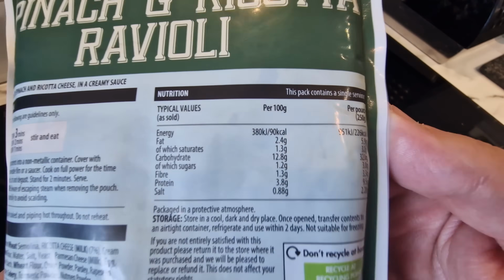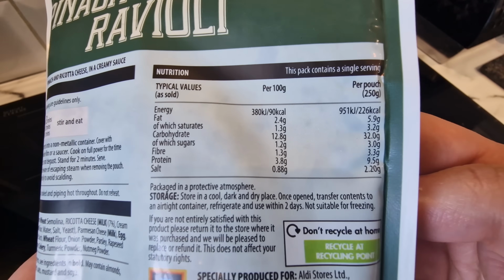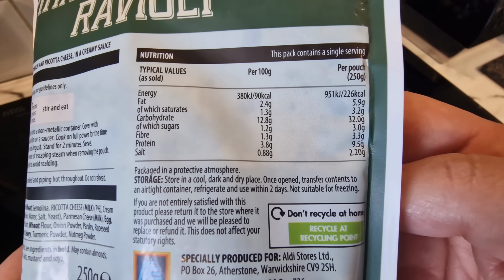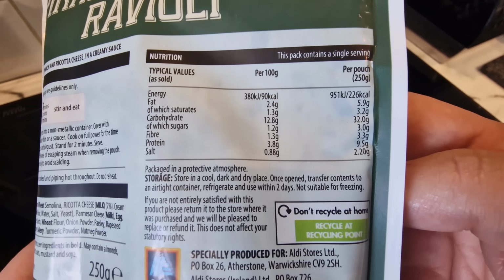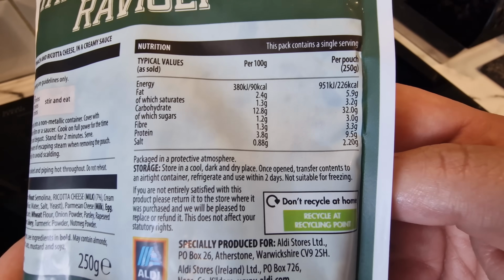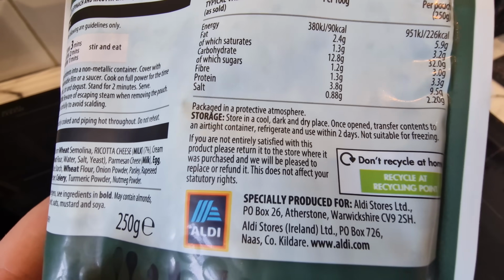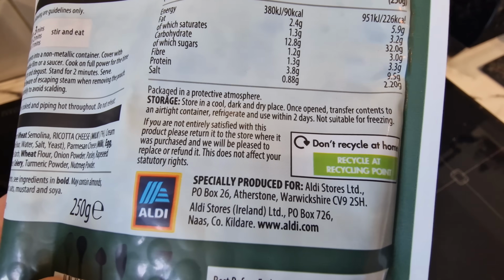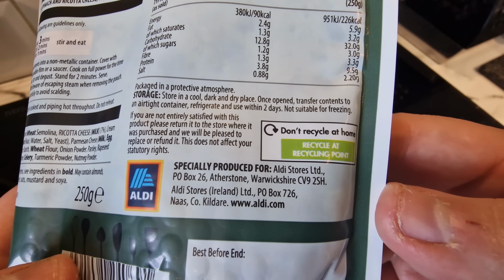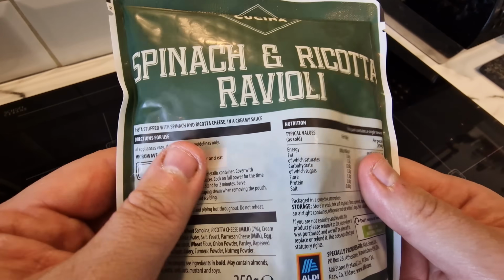And that is the nutritional information in more detail. Let me just straighten that out for you. For you guys that know what you're talking about, I of course do not. 32 grams of carbs in here, which is not too bad for a pasta dish, is it? 5.9 grams of fat, 9.5 grams of protein, but it is that 2.2 grams of salt. And like I said there, it does say, store in a cool, dark and dry place. Once opened, transfer contents to an airtight container, refrigerate and use within 2 days. Not suitable for freezing, but you do just store it in your cupboard.